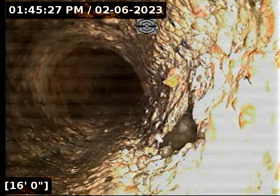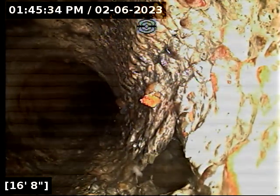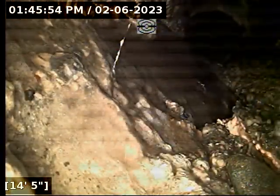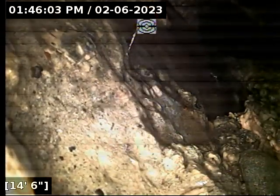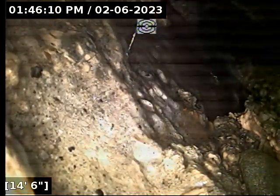we saw some additional damage to the waistline. We're going to mark that. Another section here at about 16 feet, so that's about 2 feet back. And then there was a section here right at the transition from cast iron to concrete tile that also showed a little damage right there. So we're at about 14 and a half, 15 feet here, and we can see that that tile is also broken. We're going to go and mark that, and then we'll remove our scope.